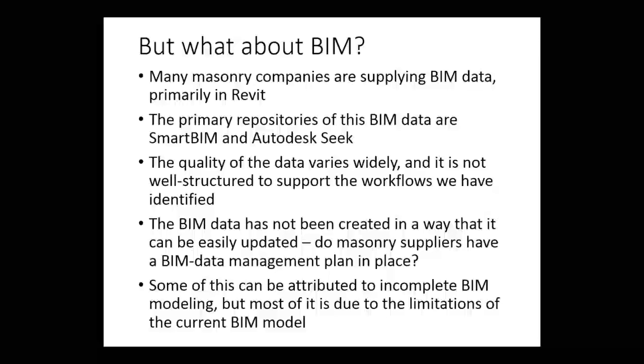But I would also make this 4th bullet point here strongly. I would say that in general, the workflow for you, that is the masonry suppliers creating BIM data, has not been established in a way that it can be easily updated. And so many of you created your BIM data as kind of a one-time exercise, but I'm not sure that you've got a process in place for managing and updating that BIM data and understanding when it might be time to revise it.